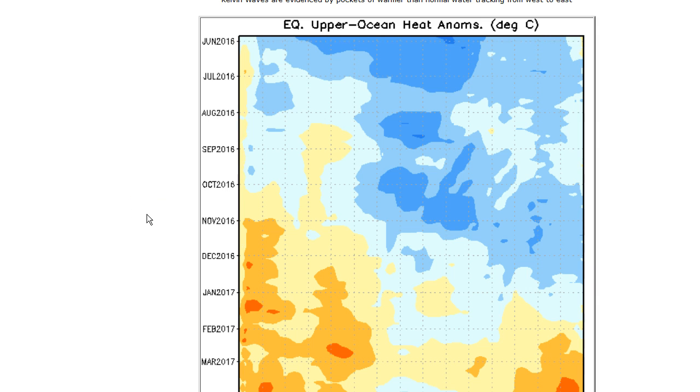Upper ocean heat anomalies, so upper 300 meters of the ocean, and this is June of 2016. The blues are cooler than normal. So this is suggesting La Nina, and cooler than normal water here in the Central Pacific, working its way off to the east. But then we got into about, we'll say, January of this year. All of a sudden that started breaking up. La Nina started breaking up.